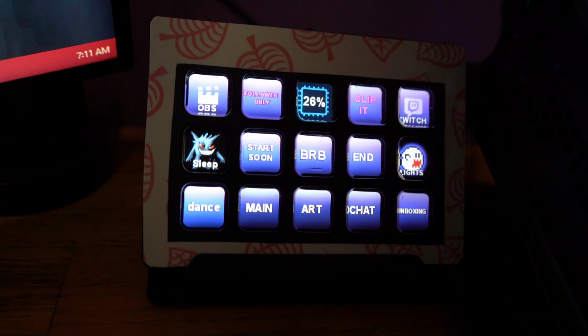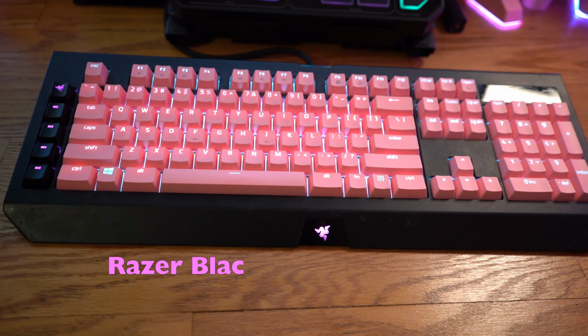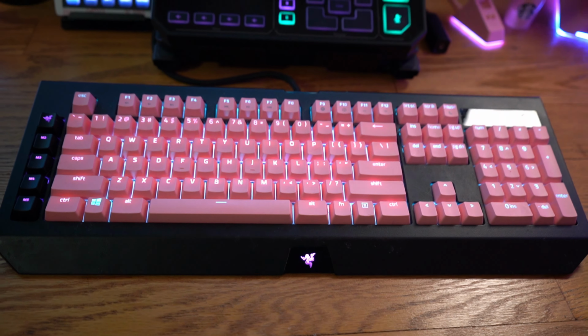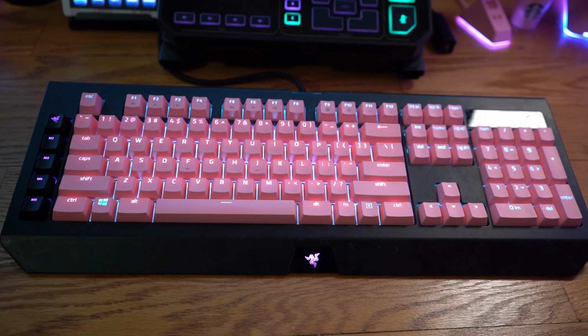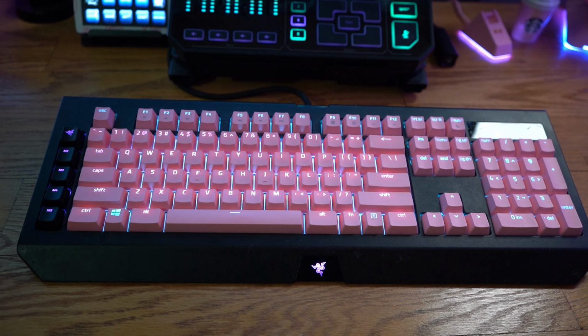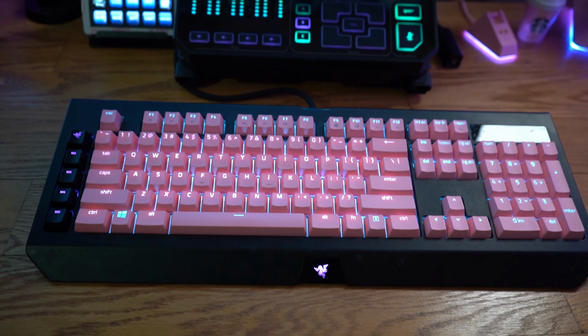We got my Razer wireless mouse that I just got recently. And then we got my old Razer keyboard, the Black Widow Chroma V2, which a lot of the buttons don't work anymore, so I am getting a replacement soon in about a week, thanks to my supportive stream.